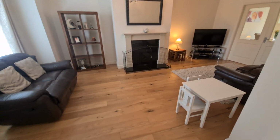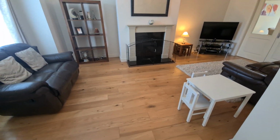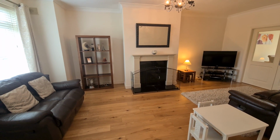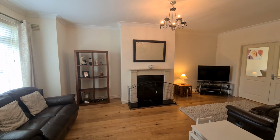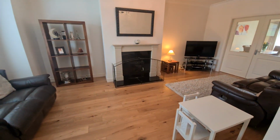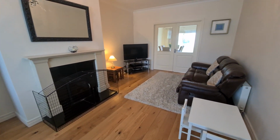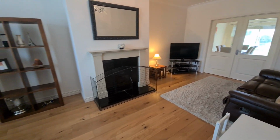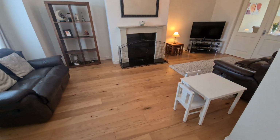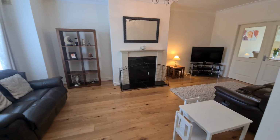Popping into the main reception, you have a beautiful solid oak timber floor, and that complements the marble surround fireplace with the marble insert and polished marble flag. Once again, stunning high ceilings, great light fittings, and it's a real credit to the current owner. They have a very neutral palette expressed throughout this home, so it's really going to appeal to all buyer types. As I say, you have that wonderful timber floor. The fireplace also features a solid fuel stove.